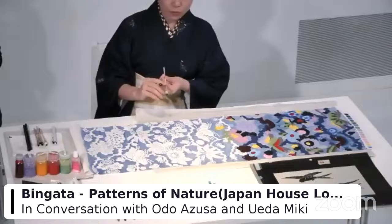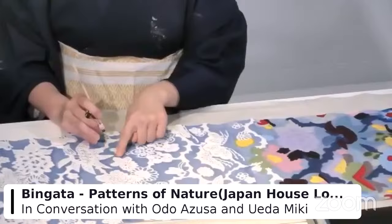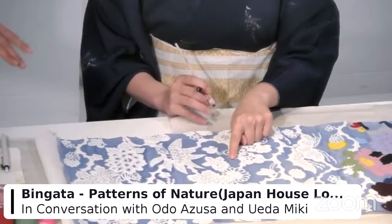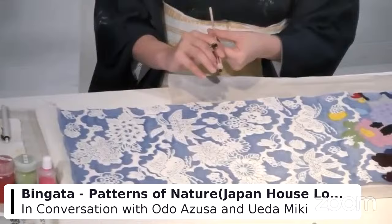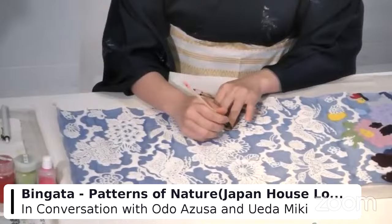What you see in white in the pattern is the color of the fabric itself, and the blue around it is the color of the paste, rice paste glue, so the blue part is sealed. Okay, now let me begin.